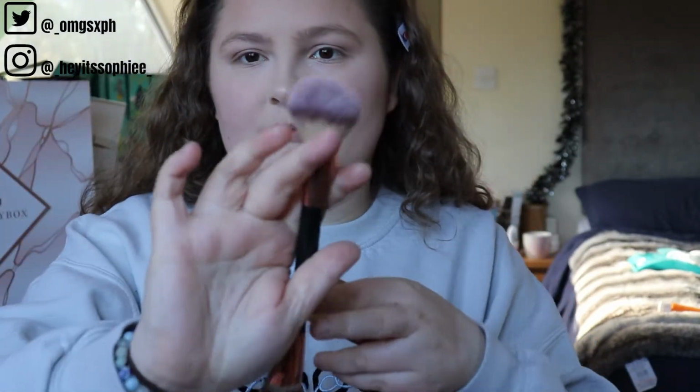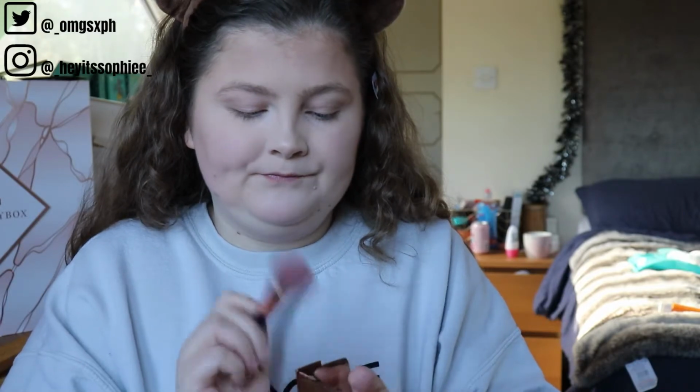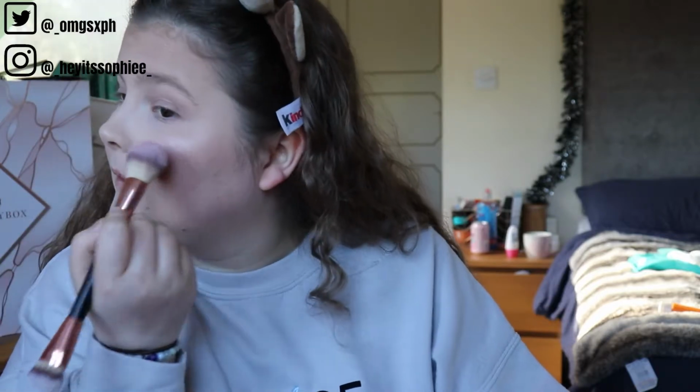There she is. So I'm just going to get my Revolution brush here, dab that on in there, and then I just sort of press it on the apples of my cheeks. It's very subtle. It's kind of like the NARS one where it's really subtle but it's very buildable.